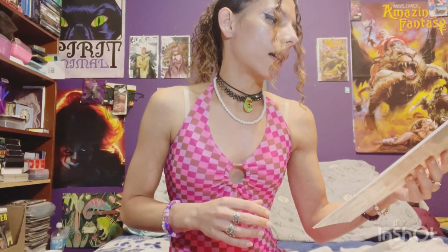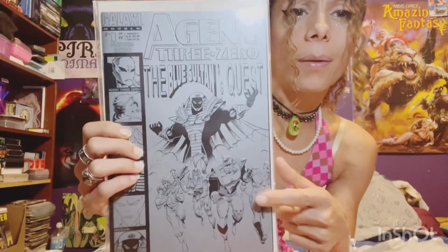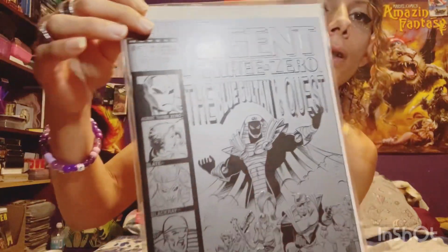And we got Agent 30, the Blue Sultan's Quest. It says it's from Galaxy Novels. This one's not a comic book. This one's a regular book, but they made it into a comic book. So I thought that was pretty cool. And it's a gimmick cover.